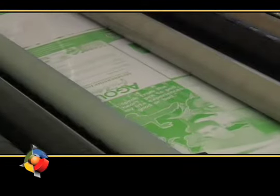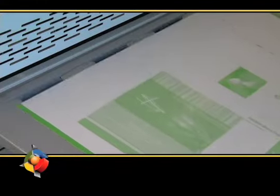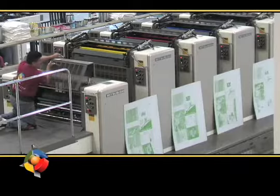When a plate is finished imaging, it's removed and loaded into a plate processor. The Kodak plate processor applies a solution that removes the emulsion and residues. Then it applies a preservative gum. The finished plates are now punched and positioned at the appropriate press.